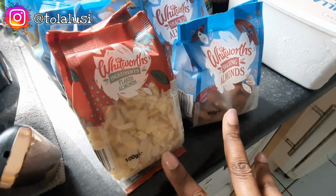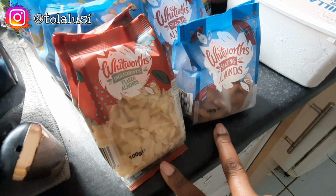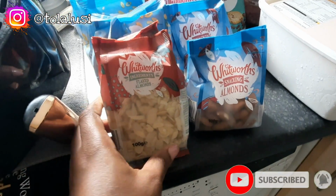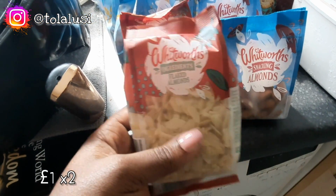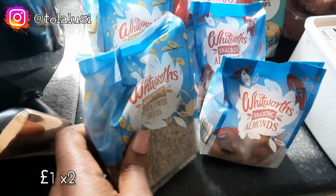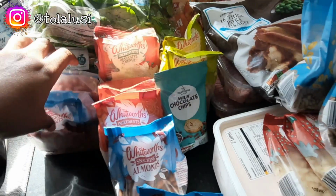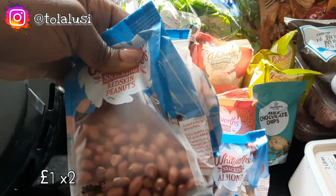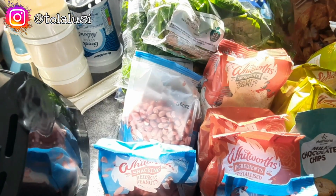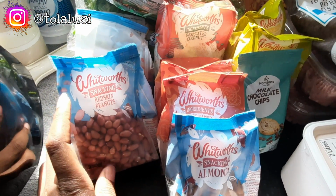So I've been making some oat bowls, and my husband has recently joined the train. So we have now included this into our monthly shopping. So we have 2 packs of almond flakes. We also have 2 packs of sunflower seeds. We have 2 packs of peanuts. I'll be roasting these. I'll show you a shortcut method on how you can roast your peanuts at home.